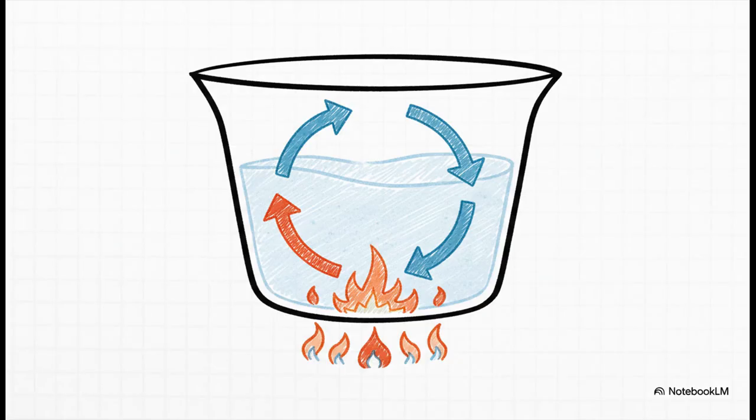Next, we've got convection. This one happens in fluids, so liquids and gases. It's all about movement. When you heat up a fluid, it gets lighter, less dense, and it starts to rise. Then the cooler, heavier fluid sinks down to take its place, gets heated up, and it rises too. This creates this constant circular motion, a current, that carries the heat with it.